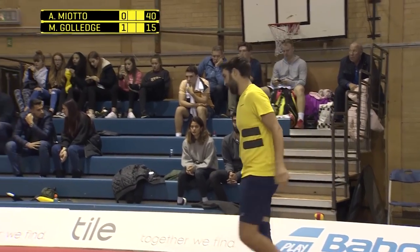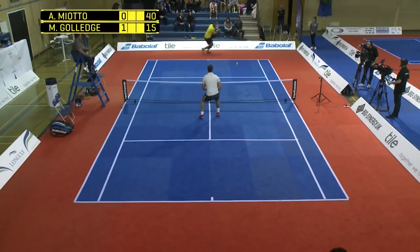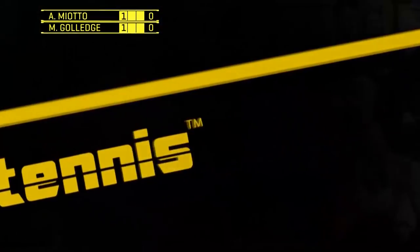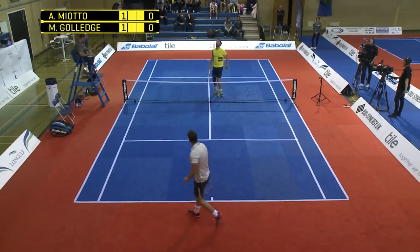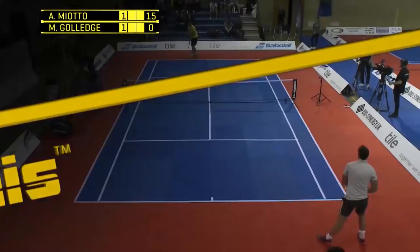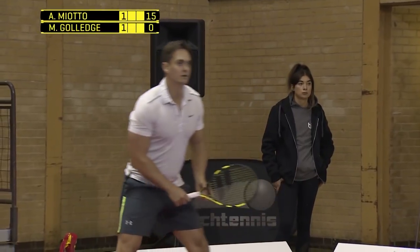40-15. Yeah, quick-fire hold, Miotto. There may not be too many extended rallies in this one. One game all. They've met each other once before. It did go the way of Alex Miotto, in three sets though, at the £1,000 Masters 15 Series event in Portsmouth. They're coming through 4-1 in the third set.